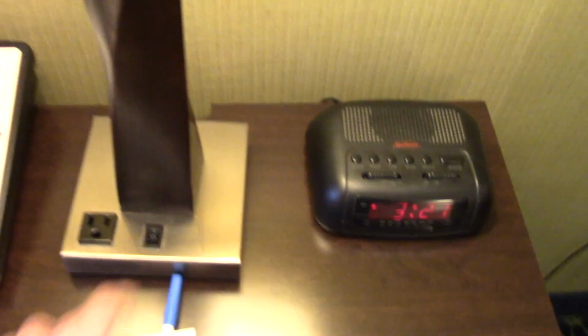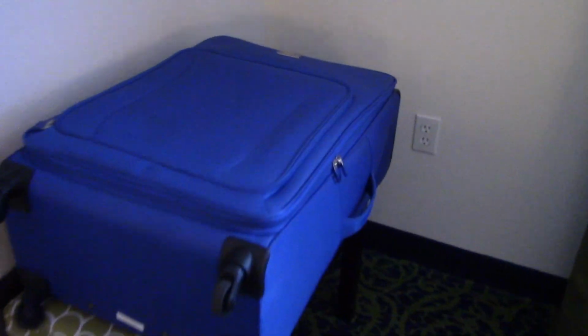Here's an LG flat screen TV. And there's a lamp right there. I think I already mentioned that. I'll turn it on just for some more light. Here's a little place to put your luggage, I think. Yeah, or a footrest. Here's another little nightstand. Yep, this drawer's empty. And here you can see that little storage space in there, let's get this lamp on.